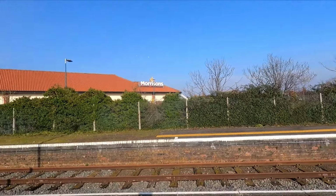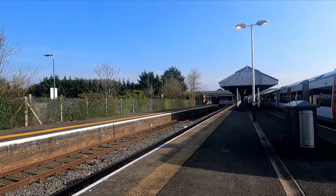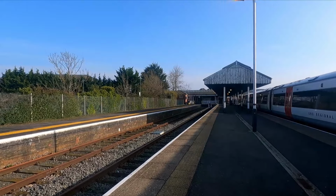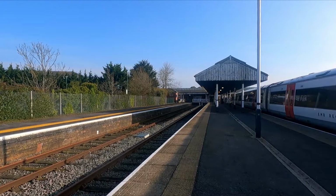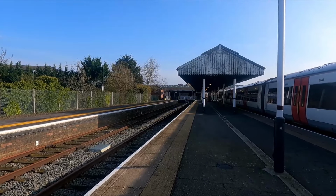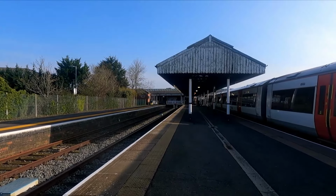This line is fantastic so far. The scenery has been beautiful when I came here, but you'll see more of that as we go. We'll see some nice stations. So yeah, 6 platforms, but they start from platform 2, which is weird. So technically they've got 5. No, they have got 6 platforms, number 2 to 7. So yeah, anyway, off to Boston.